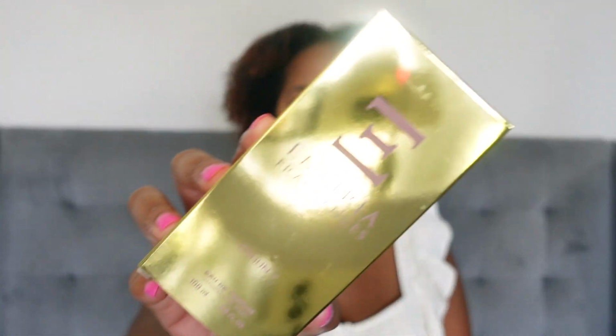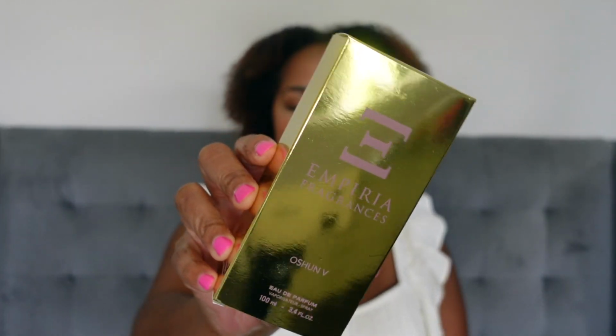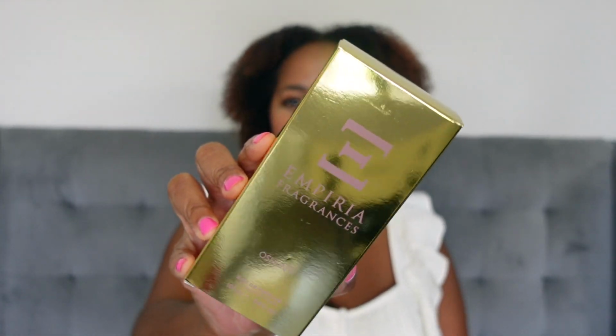The next fragrance is one that was sent to me, and the brand is called Imperial Fragrances, and the name of the fragrance is called Ocean V. Sorry, this box is shiny, but that's what it looks like.